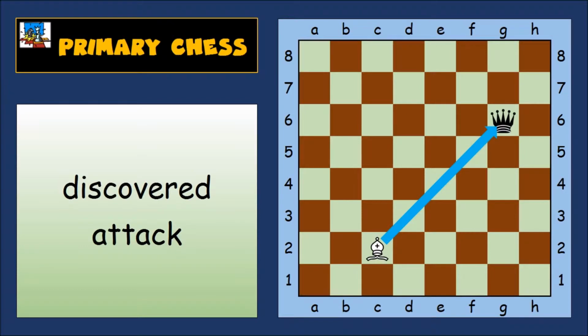The white bishop attacks the black queen. Let's put a white rook in the way. Now the bishop isn't attacking the queen anymore, but it is hiding behind the rook. If the rook moves, then the bishop attacks the queen again. This is a discovered attack. One piece moves out of the way, and the piece that was hiding now attacks an enemy piece, or sometimes a crucial square. Let's move the rook back.